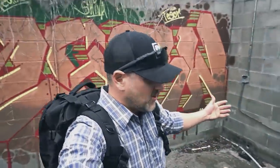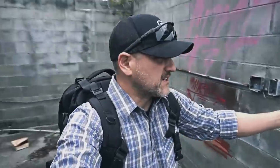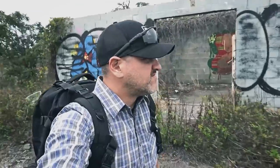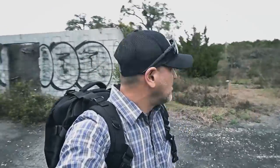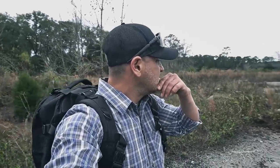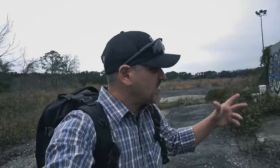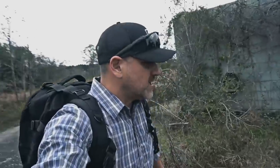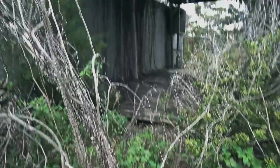And then sometimes, for no particular reason, there's just a block building in the middle of nowhere. So I don't know what was back here. Looks like there's a, what the heck is this? It looks like there's some sort of wall over here. Huh. Any of you guys know what this area or this building or any of this stuff could have served a purpose for? I'm stumped.